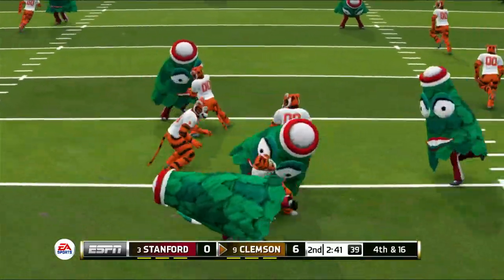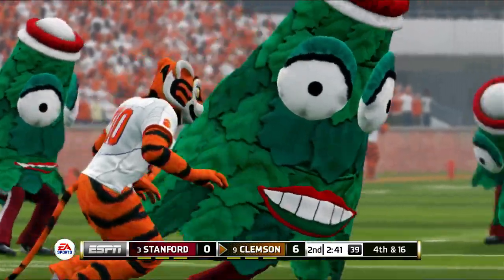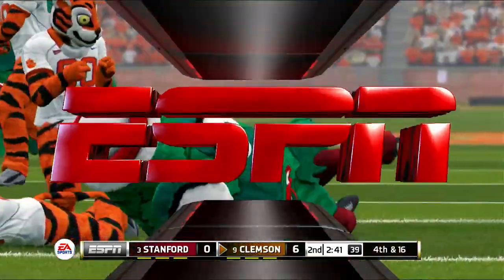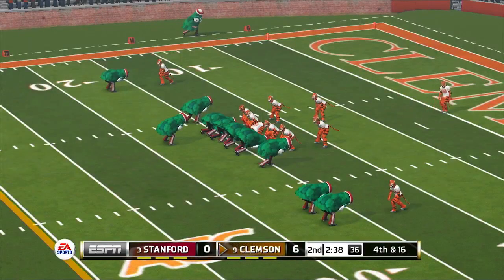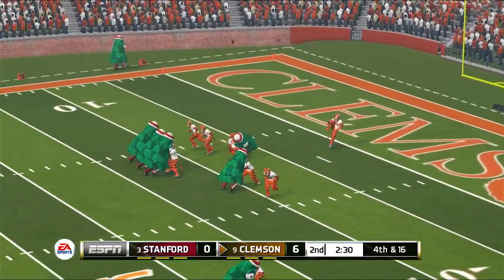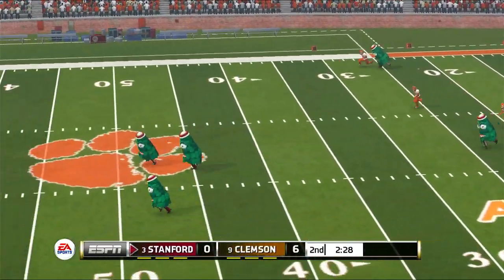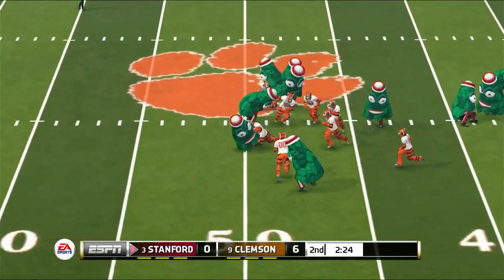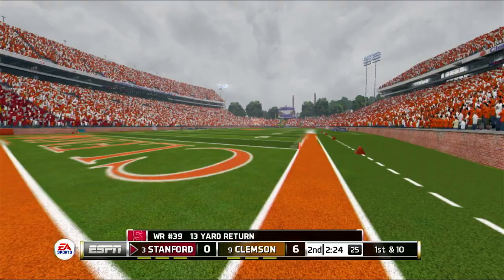That makes it fourth and long. Fourth and long here after the sack. He puts it away, and it's a great kick. He makes it out to maybe the 49-yard line.